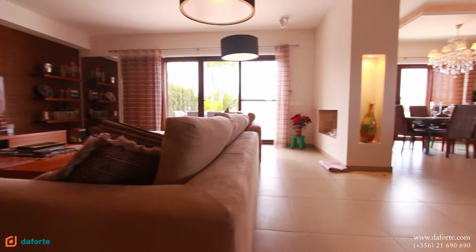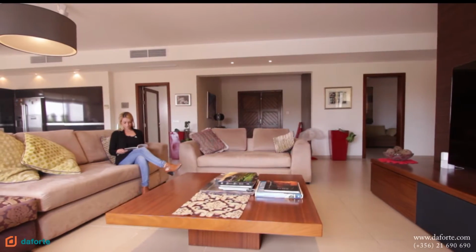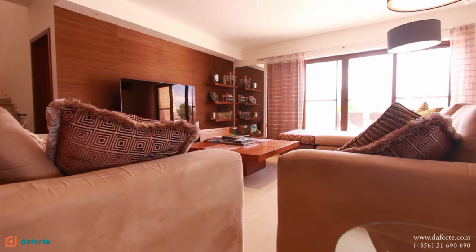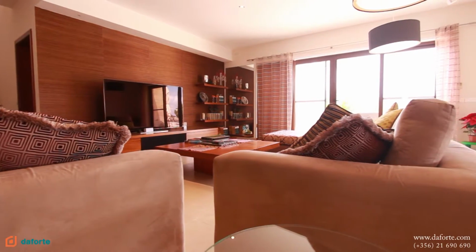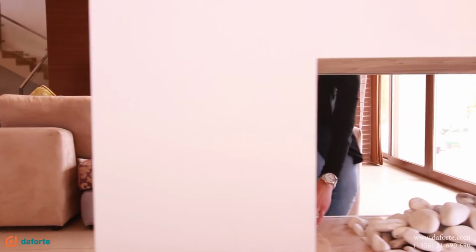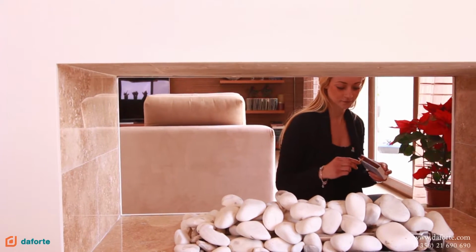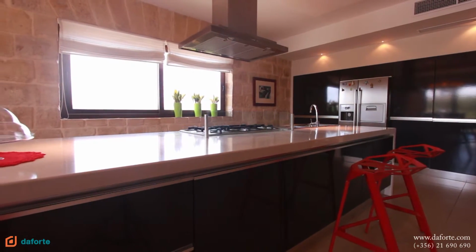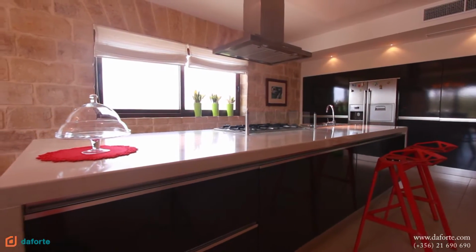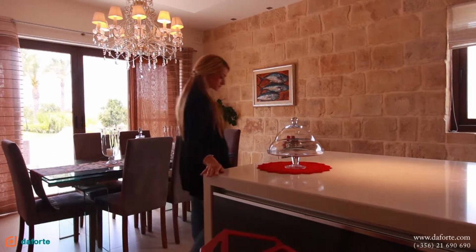A brand new, unique house of character for sale set on the outskirts of Marsascala, close to the seafront and all amenities that this area has to offer. Built over an area of approximately 2,200 square meters, this property has been carefully designed and built to the highest specification, with particular care and attention given to detail, and no expense spared on quality materials.